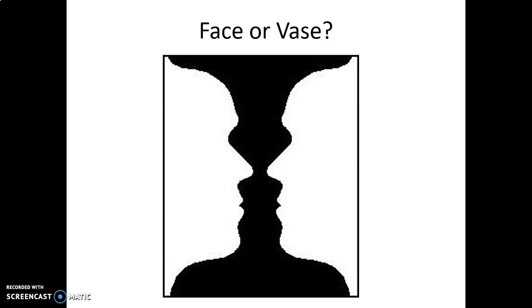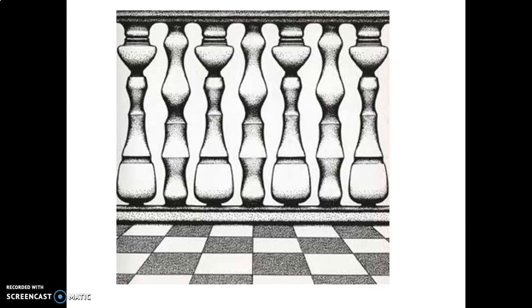Do you see the naked women in between these balusters of this railing? I don't know if you see them or not. You've got a head, a nose, her breasts, her tushy, her knee, and her foot. She has no hair. And there's several women in there. I don't know if you see those.